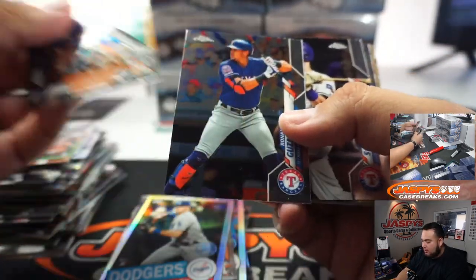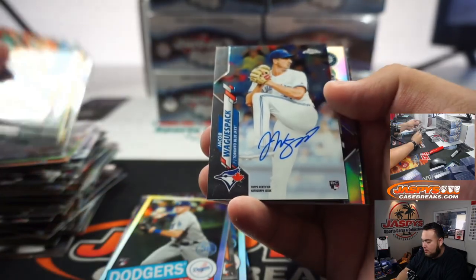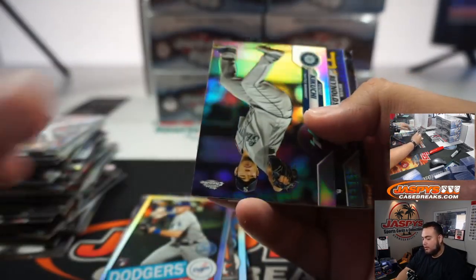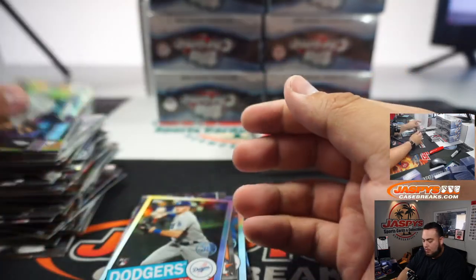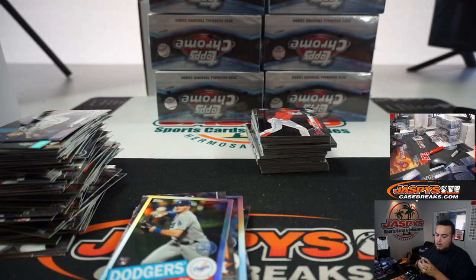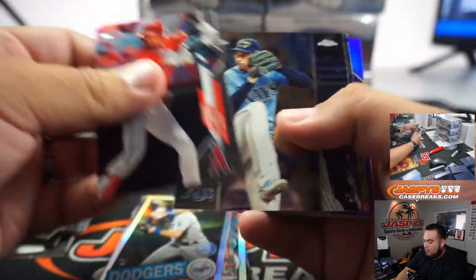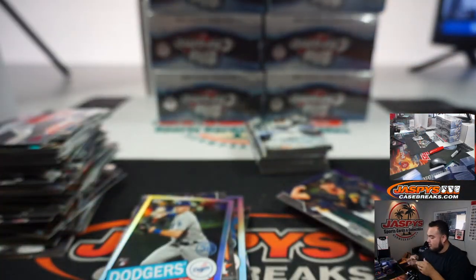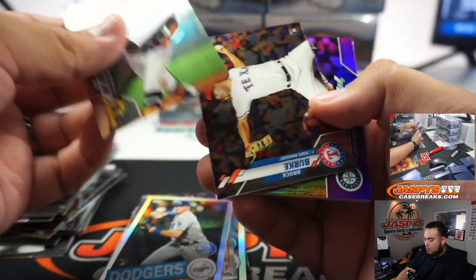Gavin Lux, rookie. And Wags pack for Toronto. Nick with that one, actually. Luis Robert, our first base. White Sox going to Matthew. Got Kyle Seager, got a purple.